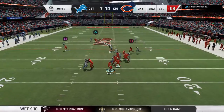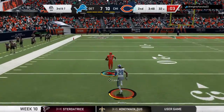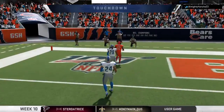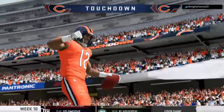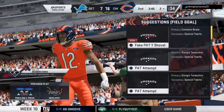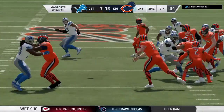On third down, Rivers. He's letting it fly for... Well, this is taken in. It's complete. Touchdown, Chicago. Brandon Cooks. His 5th touchdown now on the year as the Bears push further out in front.